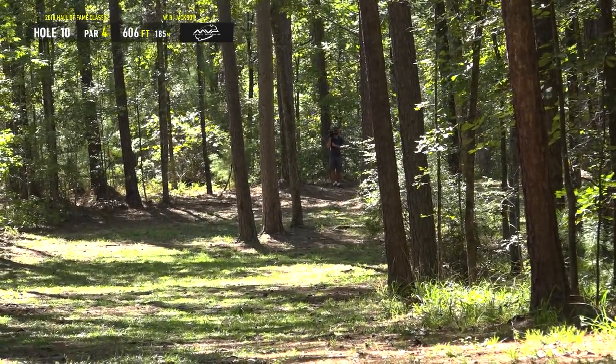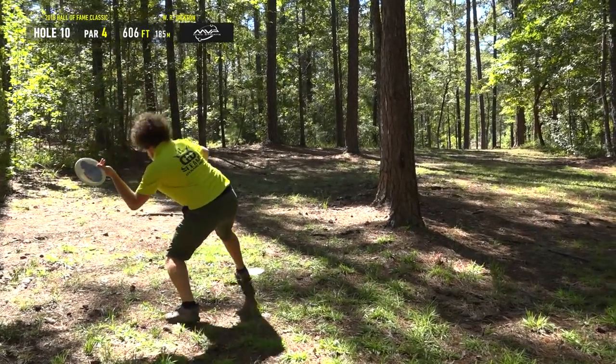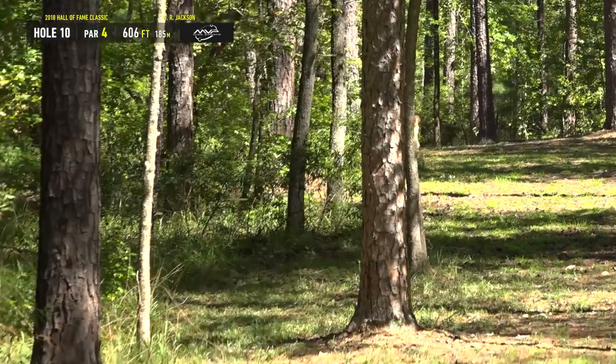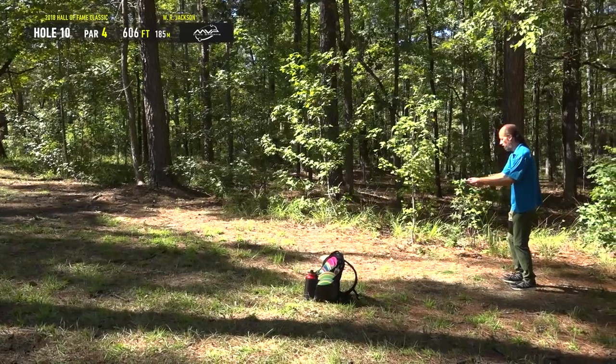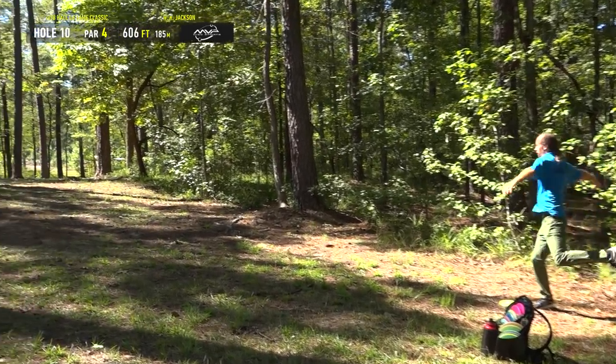And Zach catches one of those three trees. And I mean, he's on the fairway. He's got a straight line. But at this point, he's probably 380 to 400 away from the basket. This is a very difficult shot to execute for a birdie look. But he's got what looks to be a step putt. Which, if we've seen the front nine coverage, is probably in his wheelhouse.